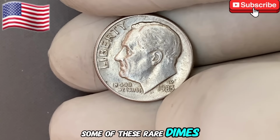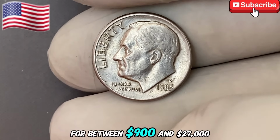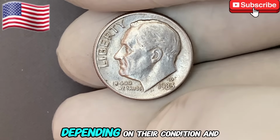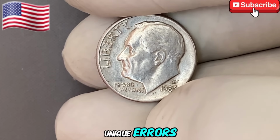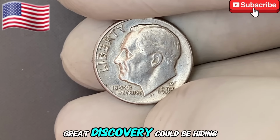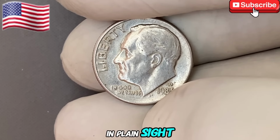Some of these rare dimes have been sold for between $900 and $27,000 at auctions, depending on their condition and unique errors. Don't overlook your spare change. Your next great discovery could be hiding in plain sight.